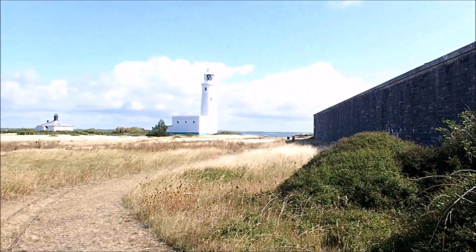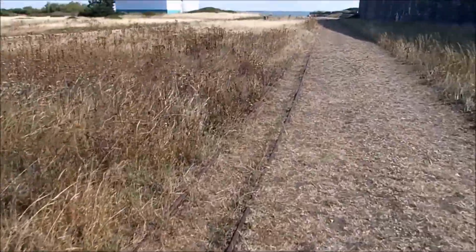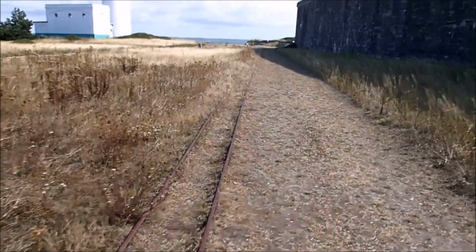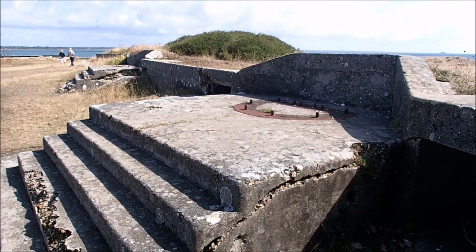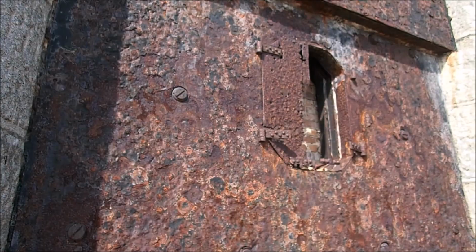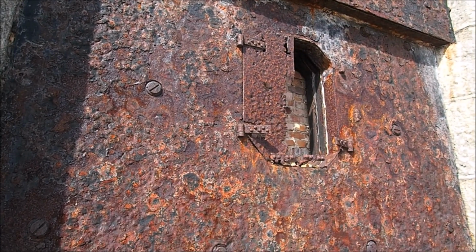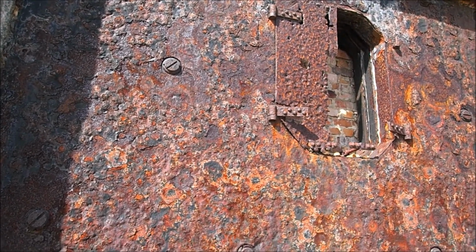There's also a nice lighthouse here, look. Got a little narrow gauge railway system running round. Looks like nothing's run on it for a long time though, by the state of the track. Big old gun mounts here. Someone's nicked the guns though. There's the Isle of Wight ferries out there. Some big old rusty gun doors there. Weather's done what the bullets and shells couldn't, I suppose.